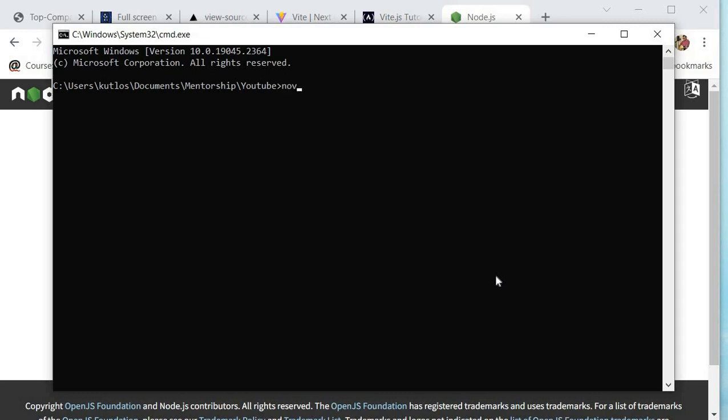And to check if Node.js has been installed on your computer, you would just say node -v and it would give you the version that is currently running. Also check if you have Node Package Manager installed, and it's going to give you the version for your Node Package Manager. Normally if you install Node, then the Node Package Manager would install automatically.